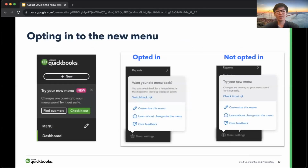And finally, this is specific to the opt-in period, but soon, coming in late August, you're going to start seeing this message pop up at the top of the menu saying that you can try out your new menu. That Find Out More button will take you to the help article linked in this webinar. And if you click on Check It Out, that's going to opt you in to seeing the new menu. If you aren't ready to opt in and check out the menu just yet, don't worry, feel free to dismiss that message. You can go into the menu settings, and then at any time during the opt-in period, you'll be able to switch back and forth from the new menu.